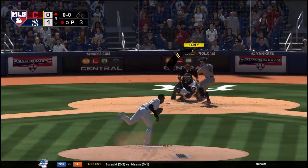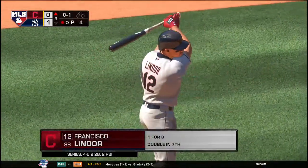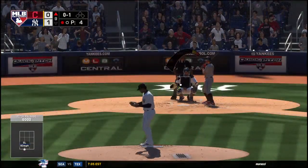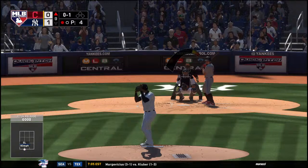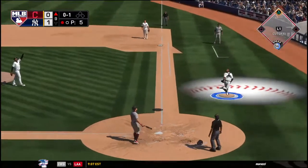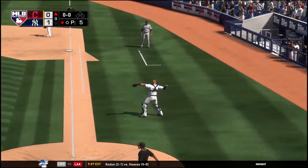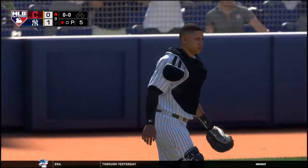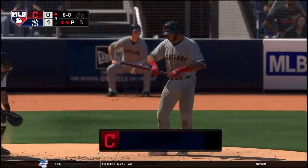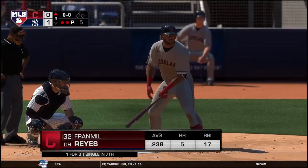And that'll bring in the switch-hitting Francisco Lindor, standing in from the right side as he takes strike one. He's got a hit in 3 at-bats to this point. Popped him up. Sanchez has a play, and that's the second out of the inning. Up next for Cleveland, the designated hitter, Ramirez. Indians down to their final out now. And here's Franmil Reyes stepping in.